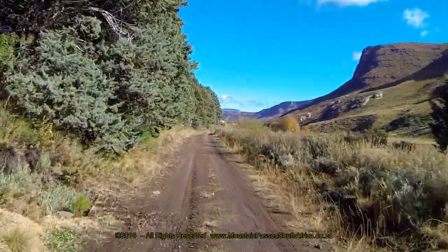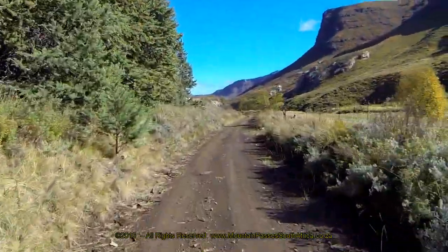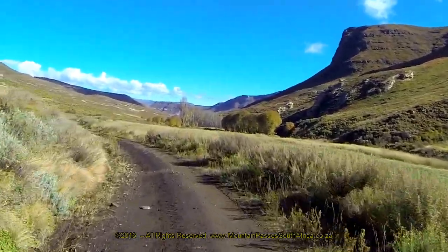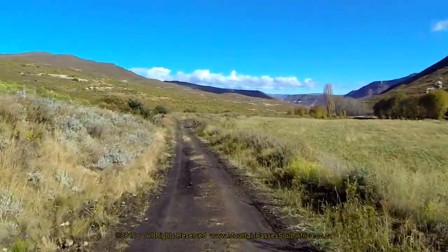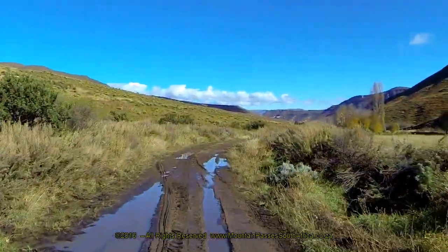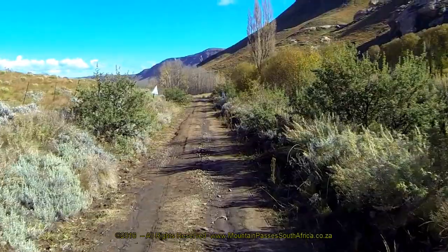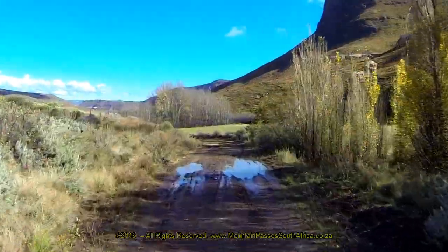There's a specific character and feel to these remote valleys, and this one is strongly reminiscent of the Wartrail Valley and the Bell River Valley near Rhodes. Most of the farms here have Scottish names, as the Scottish immigrants who arrived here in the 1800s found the climate and terrain to be quite similar to the Scottish Highlands.